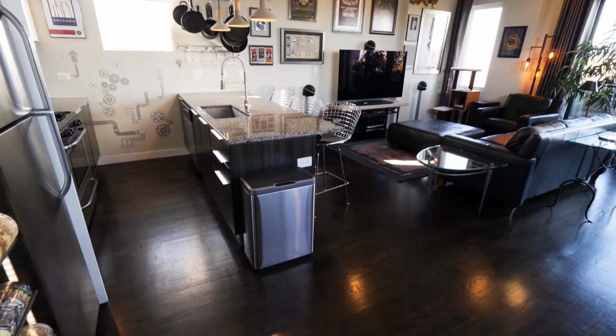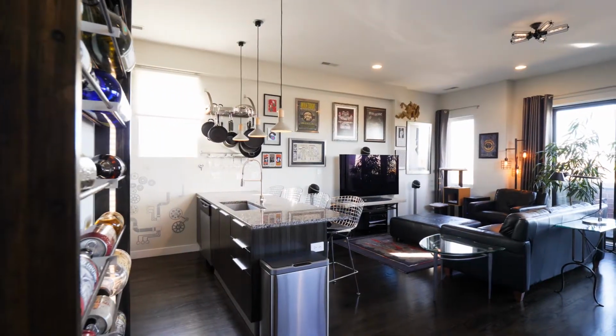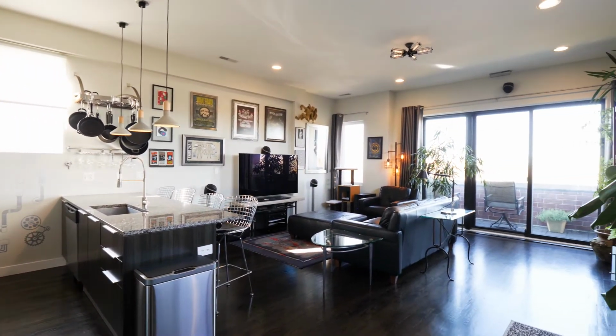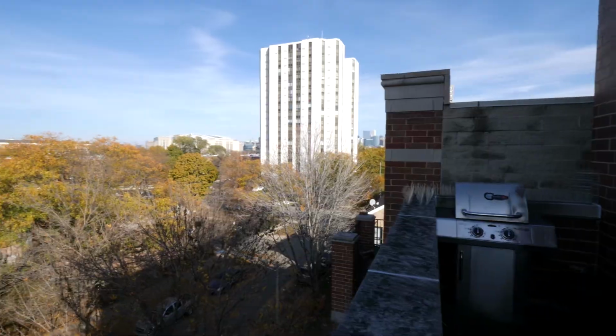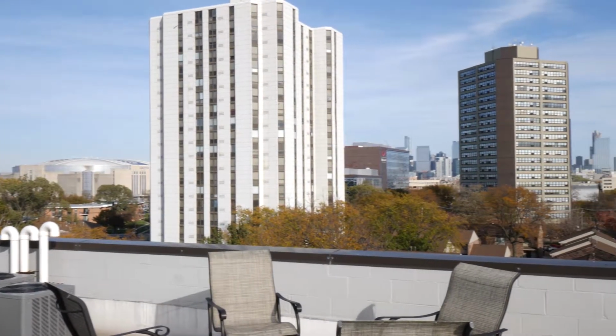Everything inside this 2-bedroom, 2-bath condo was brand new in 2013 when it was finished. The current owner has also made many personal upgrades. The beautiful hardwood floors, very modern finishes, gorgeous open floor plan. You'll love the balcony, the panoramic views, and the rooftop, which is great for hanging out or gardening.